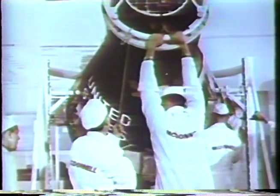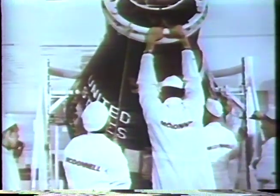I asked the other fathers on my street why the Russians had been first again, but they were all too busy to talk to me. When Dad came home, he said because everyone was working overtime at the Cape, and we'd have a man in space very soon.